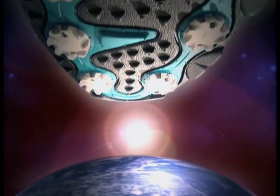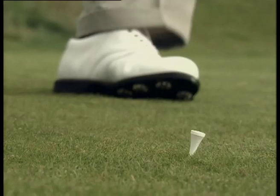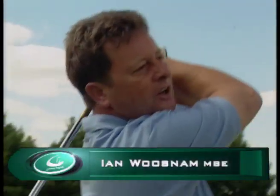Introducing golf shoe technology for the millennium. The Hi-Tec Green Friend story continues. Love the grip and stability. They're so light and comfortable. The Green Friend sole's really starting to make a difference on the greens.